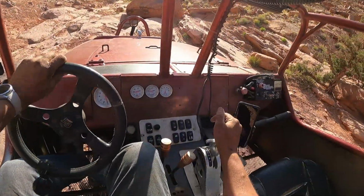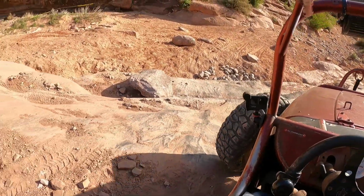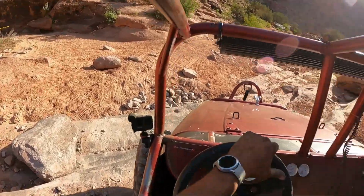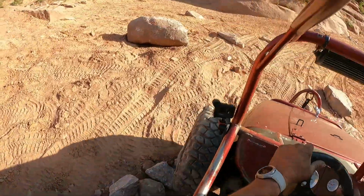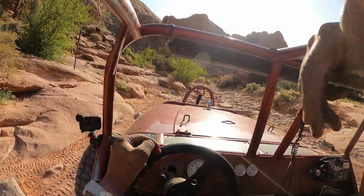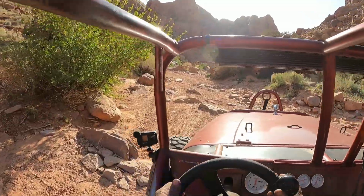So here's where it kind of helps with the front wheel drive. I want the front to come over, but not the back. That's basically a controlled crash to the bottom. You got to let it roll, because hitting the brakes on a hill like that is your worst enemy, because it's going to try and stop your tires and your vehicle's already headed down. So just let off the brake, let it roll down. Might be a little bumpy, but it stays on its wheels.